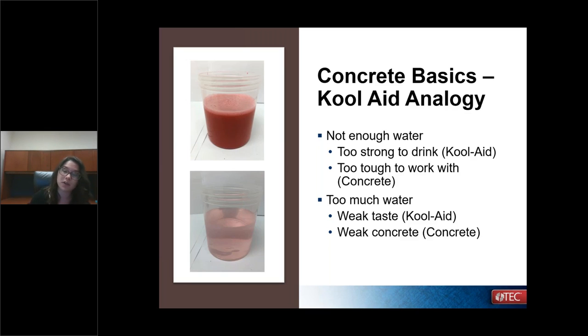But on the flip side, you can also have too much water. If you were to have Kool Aid, that means you're going to have a very weak tasting, watery Kool Aid. Same thing with concrete. You add too much water, you can end up with very weak concrete. Now, within that, there is typically a range. It doesn't have to be a specific perfect water to cement ratio. Typically, again, when you're mixing up Kool Aid or cement, there's an area where you can mix it to feel to a certain extent. And that's why there's typically a water demand that's a range and not an exact number.